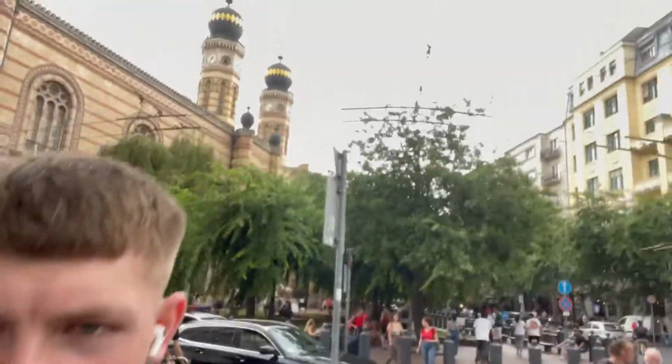So then standing just behind me is the Dohány Street Synagogue. Now, a quick fact about this is that it is actually the largest synagogue in the whole of Europe, funnily enough. Just going to see if we can get inside. Apparently it seats around 3,500 people. So, more people than the Etihad.